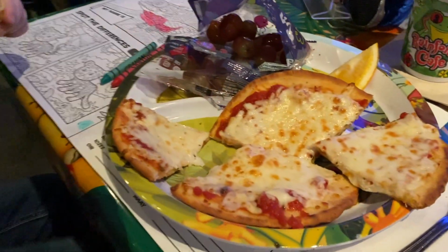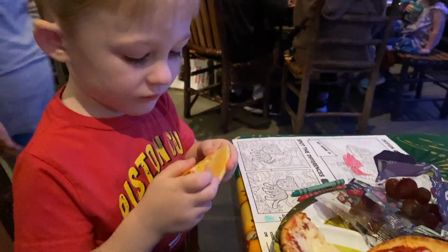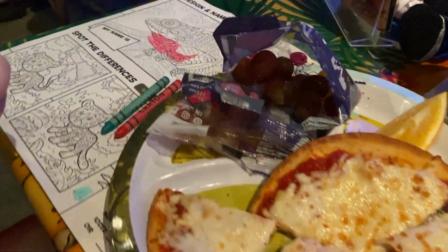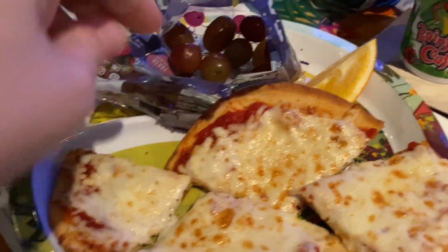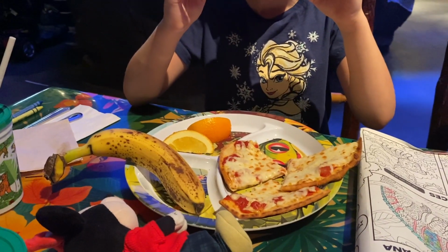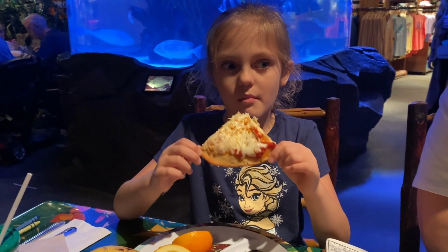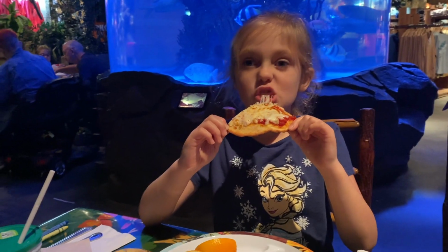So the kids' meals just came out, so they brought these out early so that the kids could start working on those. Henry's working on his oranges. The kids got the personal size cheese pizzas, and they come with a side of fruit, and they came with these little baggies of grapes, and then slices of oranges too. And then Emma got the same thing, cheese pizza, and she got a whole banana with hers. And the cheese pizza, what do you think, sweetie? Is that delicious? It looked like it was pretty hot.